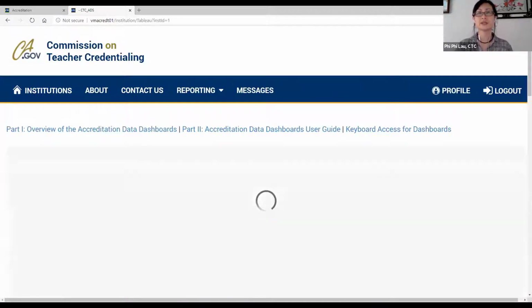When you come to this page, it may take about a minute for the dashboard to load, especially when you're accessing it for the first time. So please be patient while it loads because it does have a lot of data in this set of data dashboards. While the dashboards are loading, I do want to point out that there are 2 user guides and a link that has a keyboard guide for accessibility users.